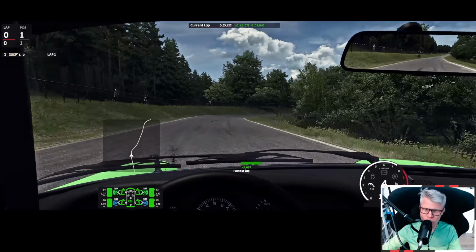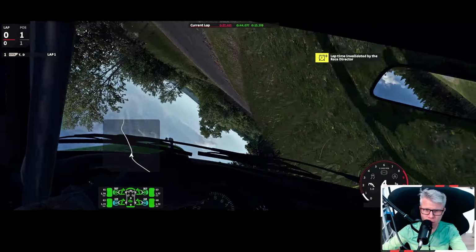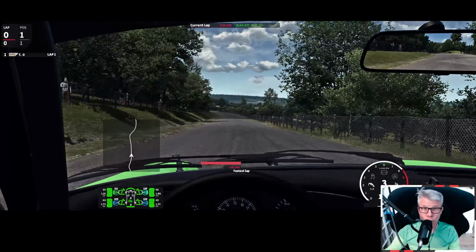So we're heading down to Mullenbach, isn't it? Oh, Timo! Oh, no! Putting it on to the roof and back again, yeah. No damage. Try to replicate that, boys.